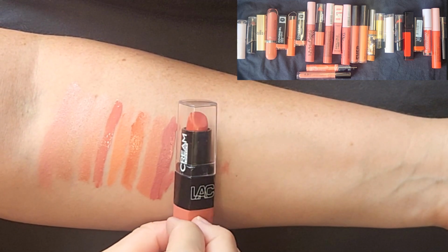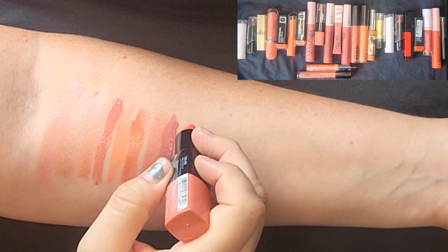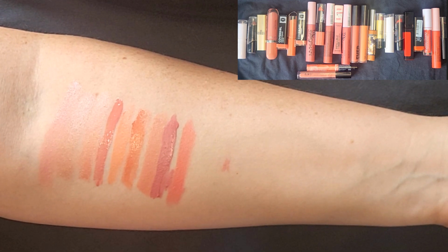This is Little Dollars, LA Colors cream lipstick. It's very cheap packaging. It's very waxy, but it packs a punch as far as color goes. This is very bright. It's brighter than I thought.